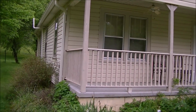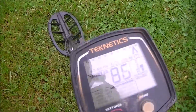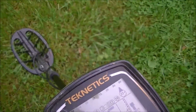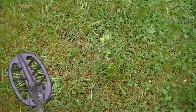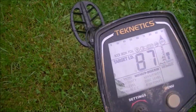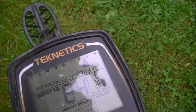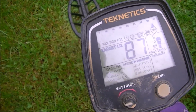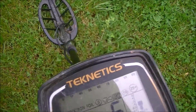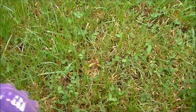All right guys, we're going to do one live here. I'm not even a yard away from where I dug that wheat penny. I got a really good signal right here. It's got some decent depth on it too. It's hitting 85. The grass is a little taller, so it's hard to tell, but that could be a silver dime there. But it also drops to 84-ish sometimes, which could be a wheat penny, clad dime, copper penny. Let's give it a shot, see what it is.